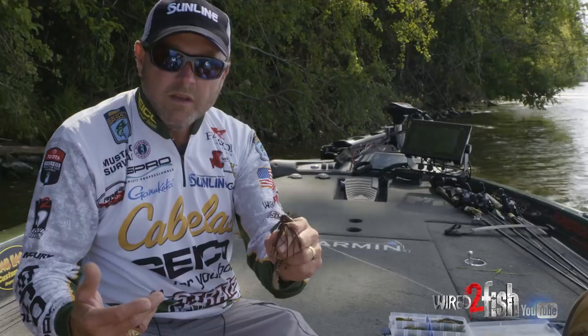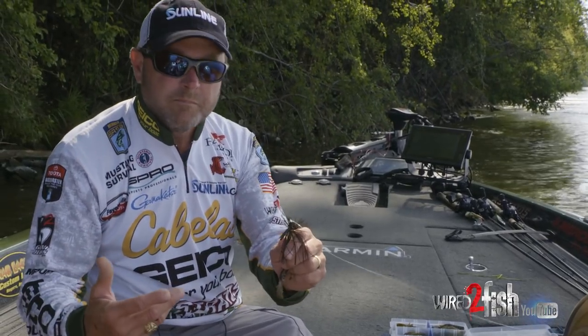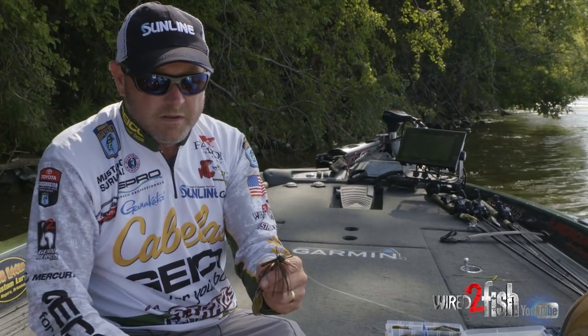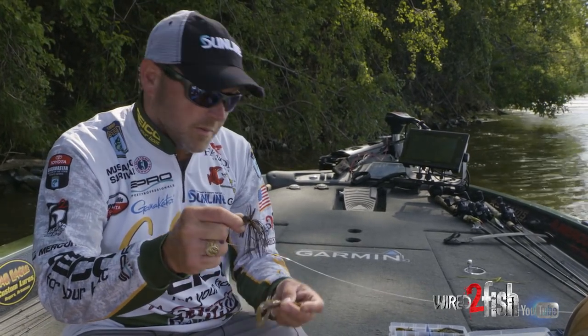Back home, it's a superior dock bait. It's a bait you could throw on laydowns and around shallower standing timber. It's just a bait I get it done with in a lot of different places.